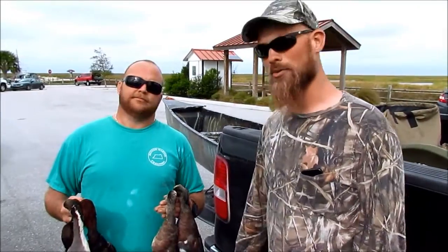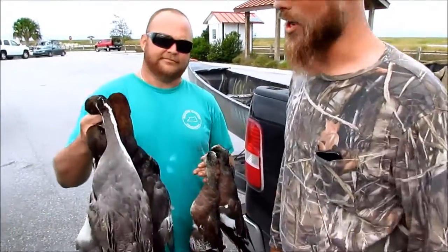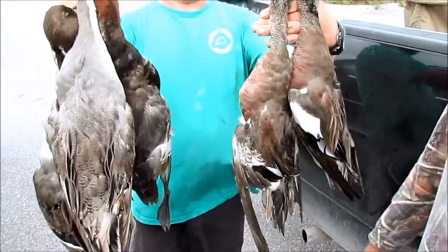And this is Zack with Gladesman, and we're here with Matt. Matt was out on his hunt this morning, STA 3 and 4, and he had quite the morning actually. He got himself a couple pintails, a nice redhead, and a couple widgeon. Matt had probably the best hunt out of everybody so far this morning. Matt, can you tell me, how were the birds flying this morning for you?